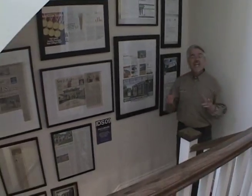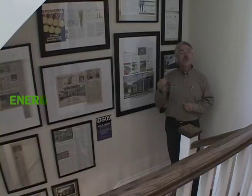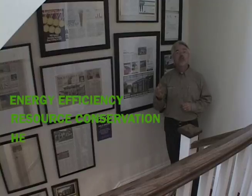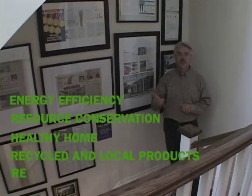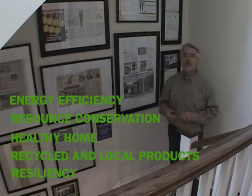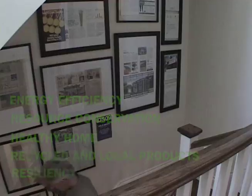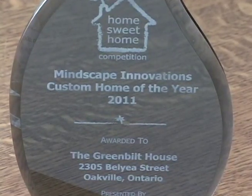We've listed 85 cost-effective features combined to achieve green certification. They're in the categories of energy efficiency, resource conservation, healthy home, recycled and local products, and resiliency. This home and its unique design have been widely recognized by the media. It won Green Custom Home of the Year in Ontario in 2011.